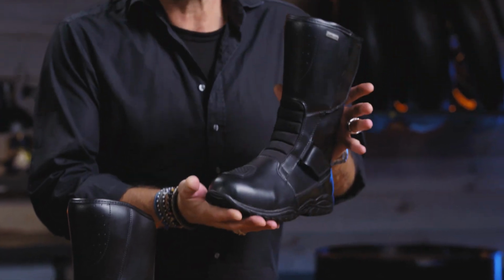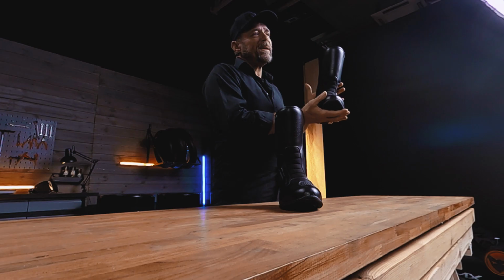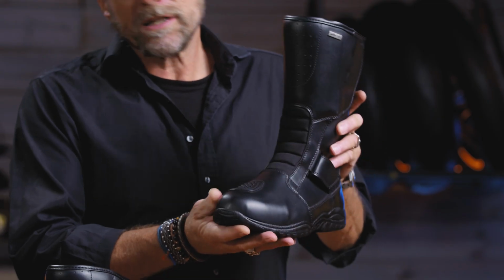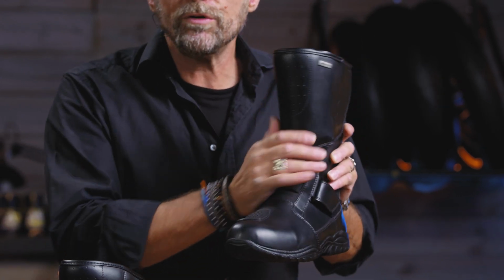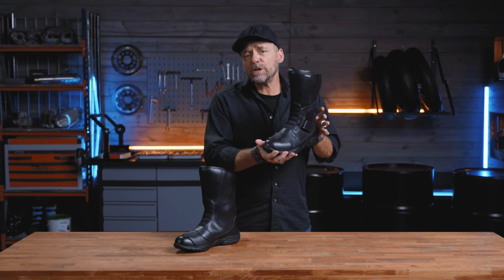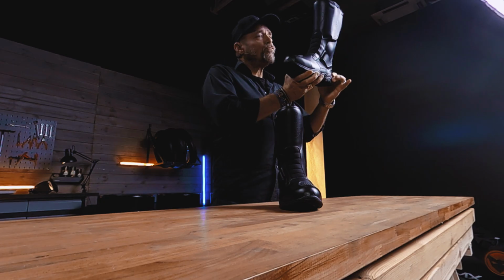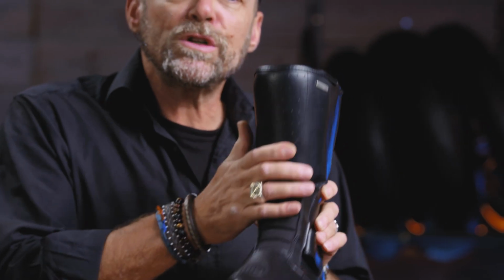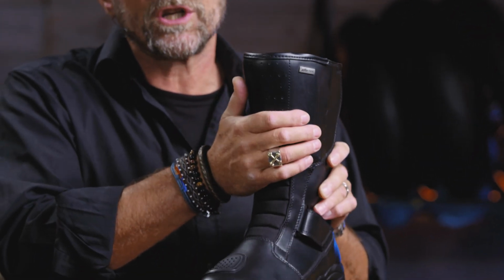Next up, we have touring boots. And as the name suggests, these are ideal for long distance riding. Their purpose is to be comfortable on the bike. They're going to provide you protection from the elements, so generally they'll be waterproof, they'll be padded, but they'll still have the added benefit of having hard toes, reinforced heels, and they'll also have some protection on the front for the shins.